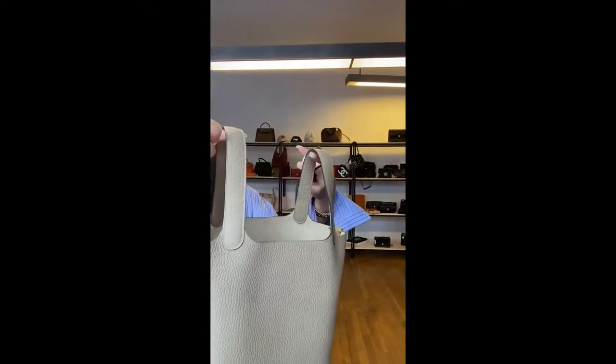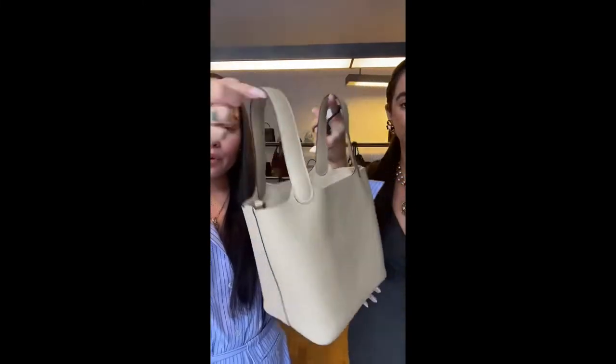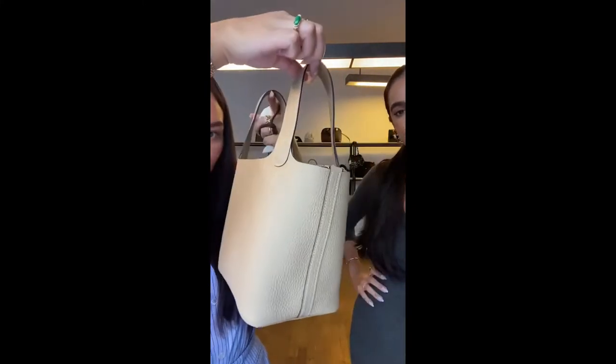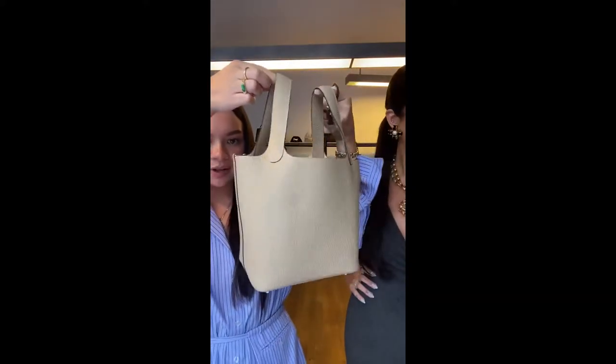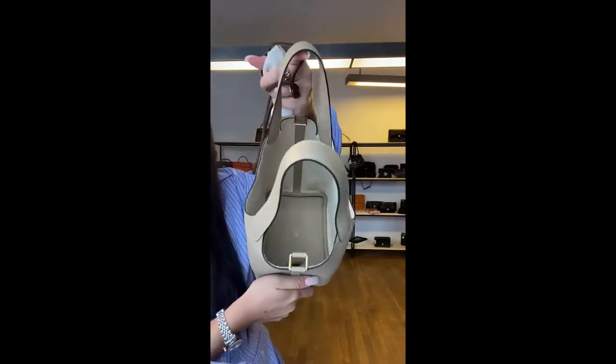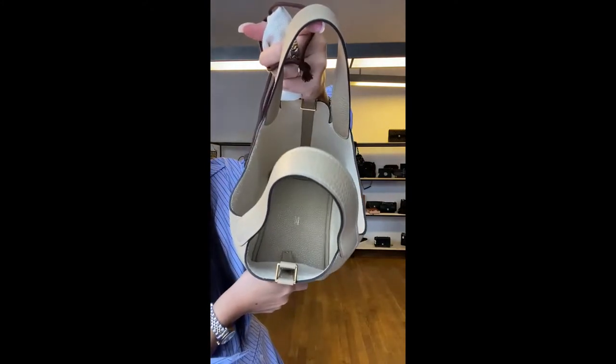This is brand new. Yeah, this is unworn. Full set, guys. Unworn, full set. The price is really good for this beautiful gold neutral picotin. It's 3,500, which is 4,040 US dollars. I can show you the interior. It comes with everything. It is a full set, brand new.